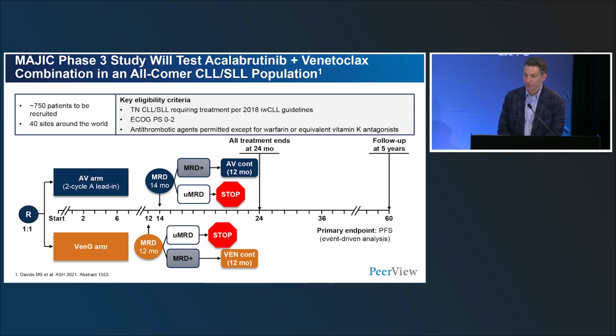Now, an important question going forward, of course, is that AMPLIFY is comparing to chemoimmunotherapy, which we've told you from the start we're not really using very much. So I think, although that study will be useful, hopefully for getting those regimens registered, in clinical practice, as soon as AV gets an approval, the obvious next question is, how does it compare to ven-oben? Are there particular populations that may benefit more from one or the other?